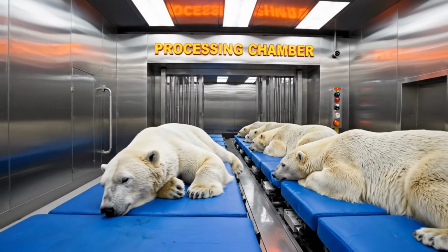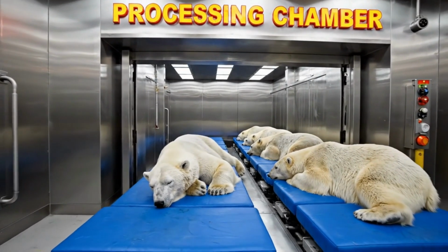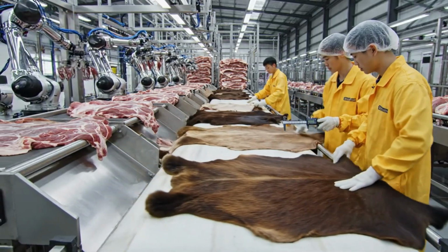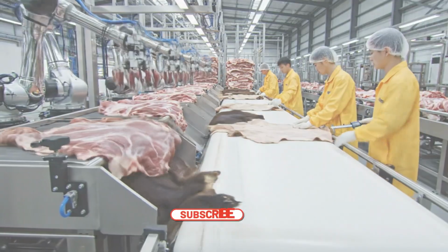In the eighth step, the healthy polar bears are slowly transported toward the processing chamber on a fully automated line. This one meets the premium standard. How about this section? That one is borderline, sorted for industrial use.